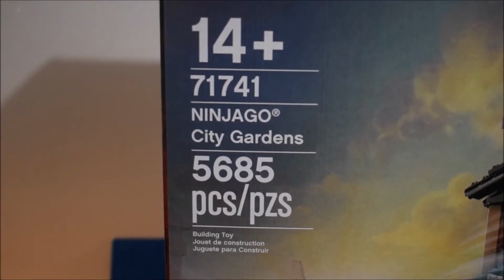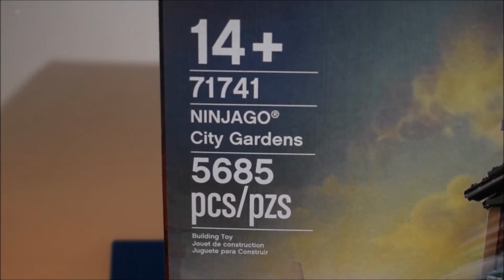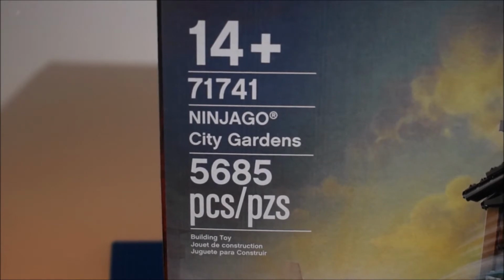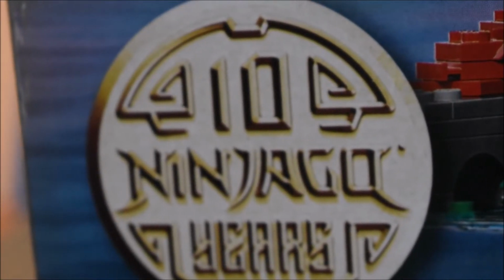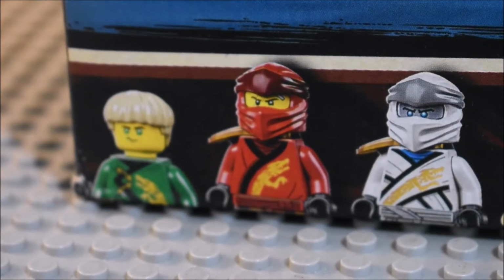This is set 71741 Ninjago City Gardens, 5,685 pieces, ages 14 plus. This is the 10-year anniversary Lego Ninjago set. Comes with Young Lloyd, Kai, and Zane.